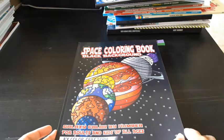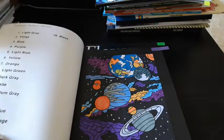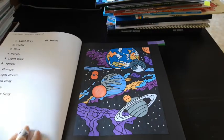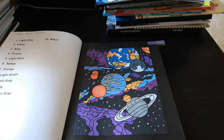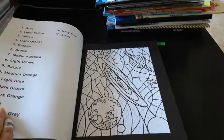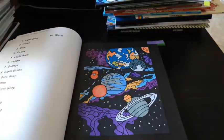Then I did a page from this space coloring book, black background, and I did this on the 11th of December, and I have used only Touch New markers for this one, and I hope it doesn't leave a stain anyway. Till now I can't see any staining, so I'm hoping not.